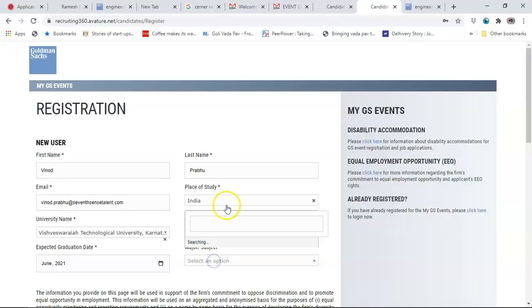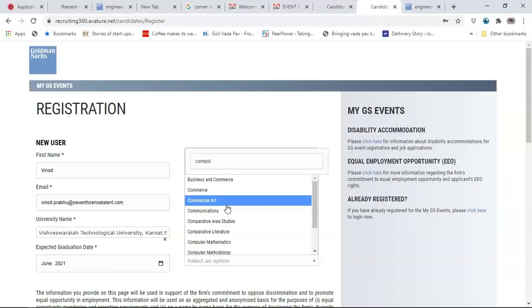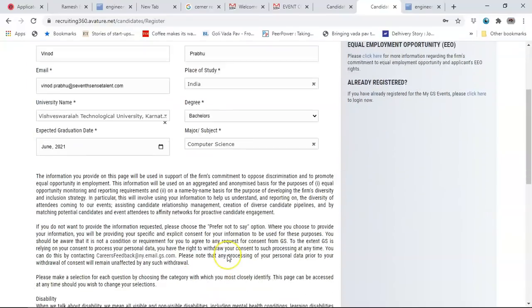And then major subject, let's say if I'm in computer science, I'm going to enter computer science. Okay, computer science, I click on this. This is fine, this is done.